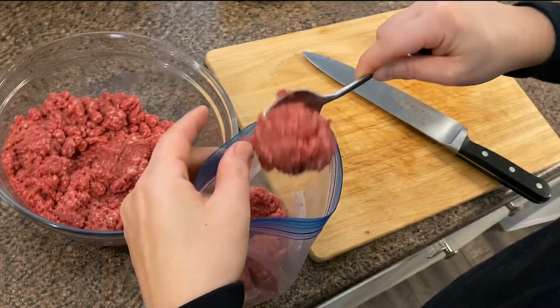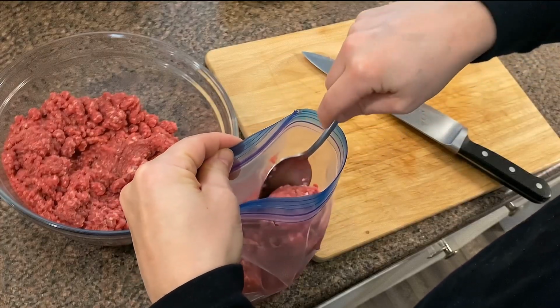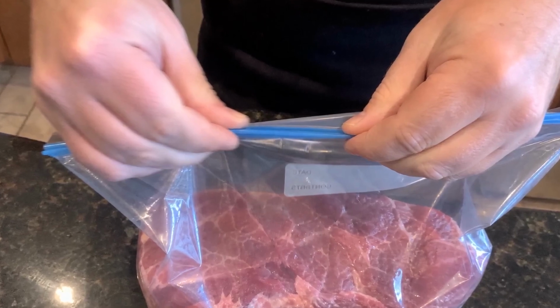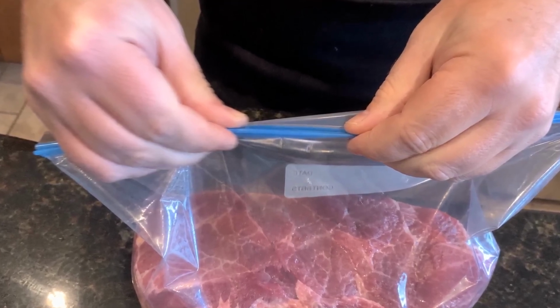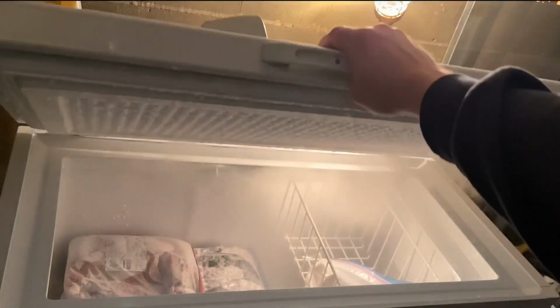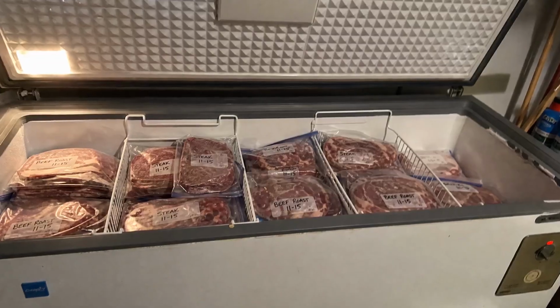Buy a few pounds, portion it into freezer bags that same day. A pound here, a pound there, and freeze it. You've locked in today's price against a number that's only going up. My mother had a deep freeze in the garage she treated like a savings account, and beef was the thing she stocked deepest.